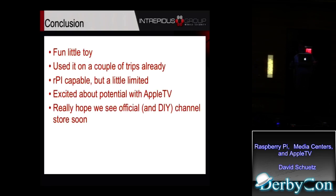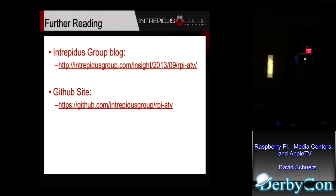But it's a fun toy. I've used it a couple times already. Really excited about the Apple TV stuff. I would love to see what people do with this. And I think that's about it.